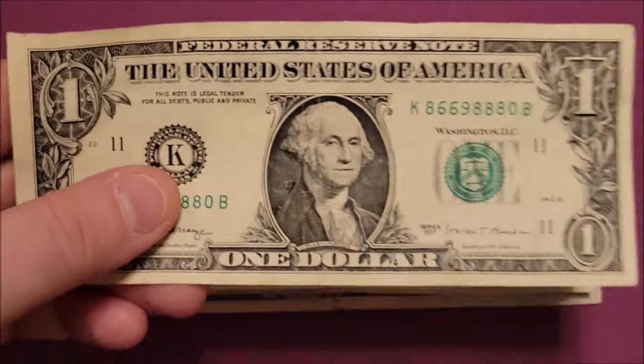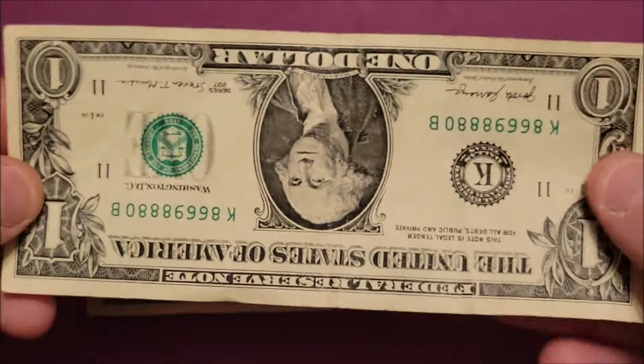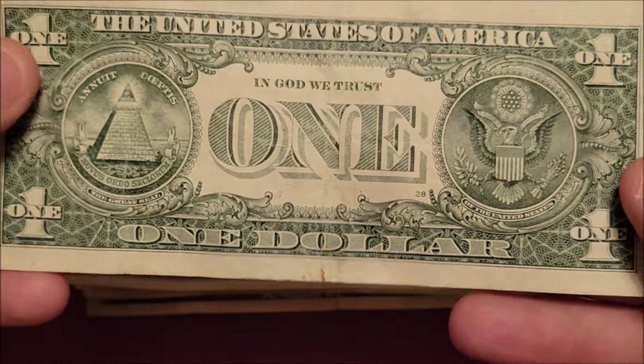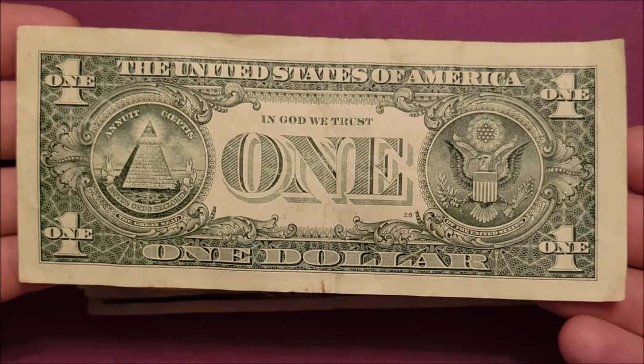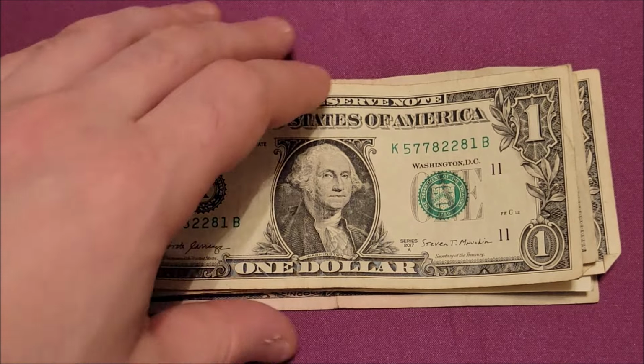I'm not saying it's worth a ton of money. We're looking for collectible stuff too, though. And I like to collect these. I like these little serial numbers. Let's look at the back. Some free blood down here, or boogers or something. That's cool. Just add to it. A little cherry on top. Nothing really jumping out on the back, but I like that serial number. I'm going to set it aside.